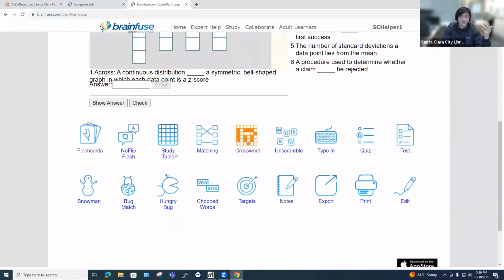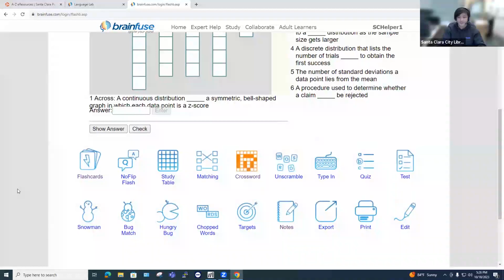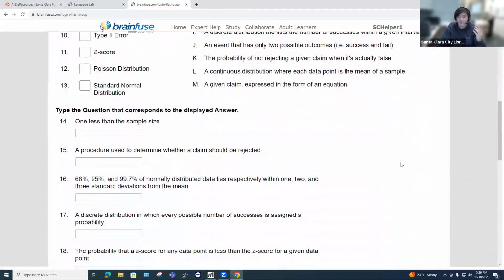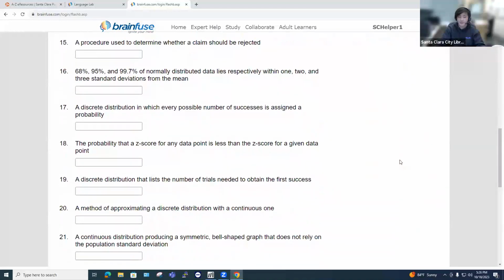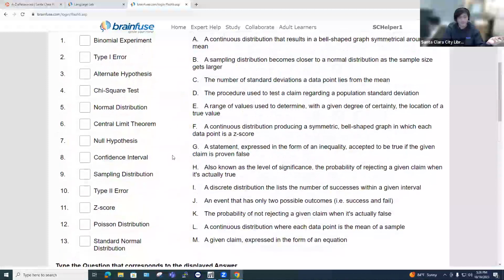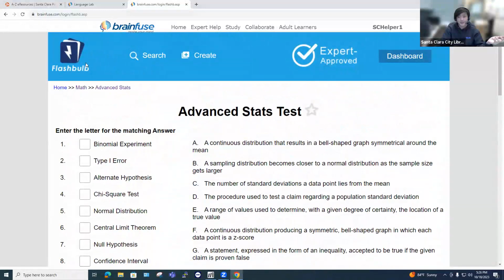And so that's flash crossword, and then there's a bunch of other games, based on how you would like to study these terms. There's lots of different options for a lot of different preferences, so that's great. Of course, you also have the test for a little more stringent option for studying, and then you can also create your own flashbulb set.